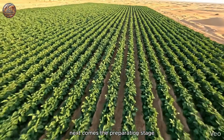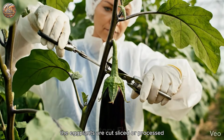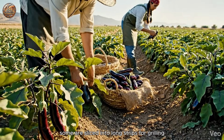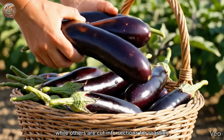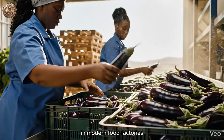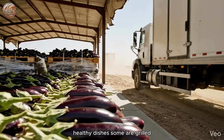Next comes the preparation stage. The eggplants are cut, sliced, or processed depending on the final product being manufactured. Some are sliced into long strips for grilling, while others are cut into sections for roasting or cooking in prepared meals. In modern food factories, eggplants can be transformed into many different healthy dishes.